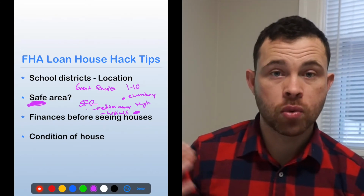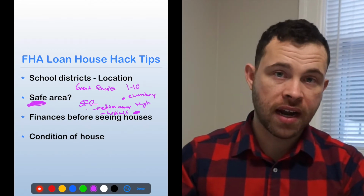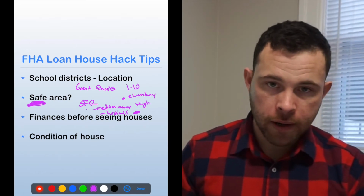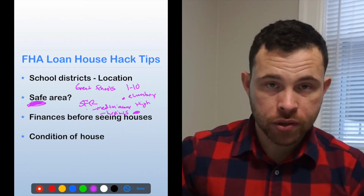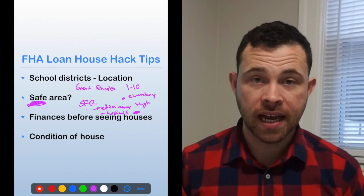But you also got to be living there, so you want to consider, should I live there, or would I live there? Typically I'd want to live in an area that's personally probably at least a B minus. So a solid area with a strong tenant pool to choose from as well. So financing before seeing the house.